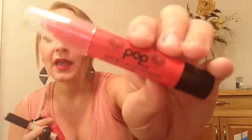Okay, next let's do some lip products. I have a few in here, and of course I don't use these all every day, but these are the ones I kind of rotate through as of now. The first one is the Pop Pouty Pop Crayon in Coral Crush. This was from an Ipsy bag a few months ago. I love the color, but it pulls in the corners of your mouth, and so I don't like the wear.